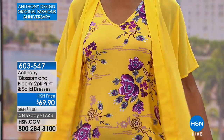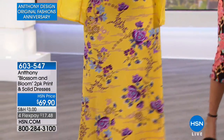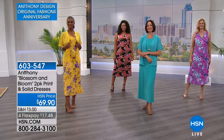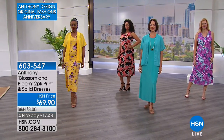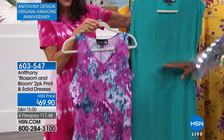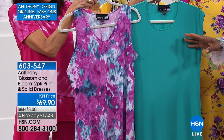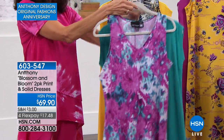So we start off with the Atlantis blue that you have in your hand. That's the mimosa that the models are modeling. Right, and the mimosa print comes with the orchid solid. We'll show you the different options. So the mimosa with the solid. Okay. So this is the Atlantis blue back with the orchid and Atlantis blue print. This print is an ikat formation with a floral, and it's a solid Atlantis blue with a wedge sleeve on the solid and a tank on the printed.